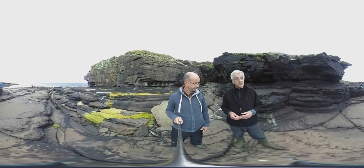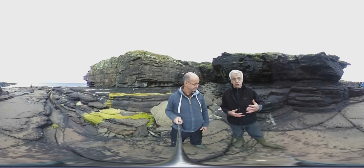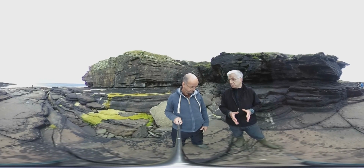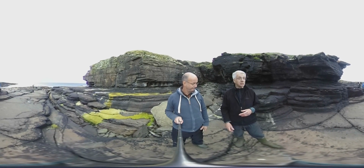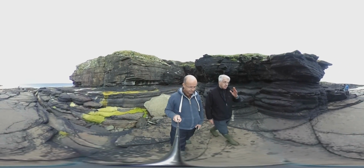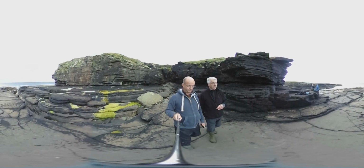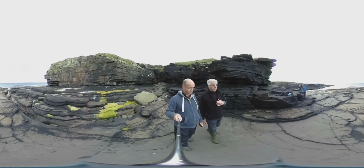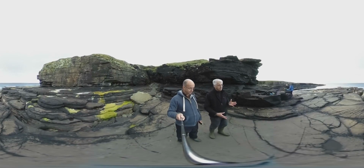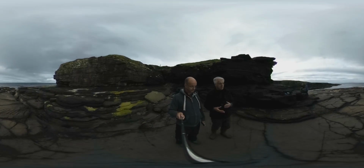And what it involves is a series of records down the shore to identify key species which are indicators of climate change. And we have a classical exposed shore here on the north coast of Rousay, one of the northern isles of Orkney, where there are indications of a number of species which are indicators of climate change, such as the Patella ulyssiponensis.